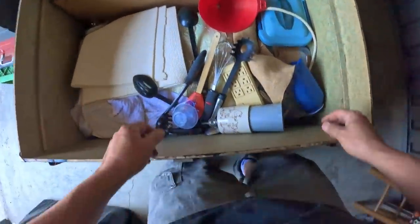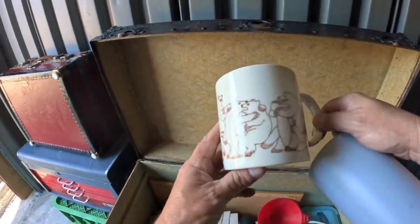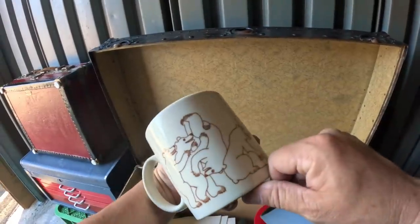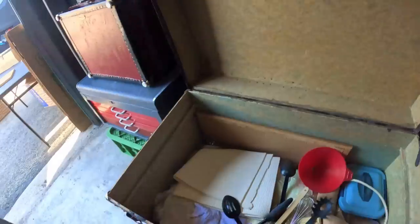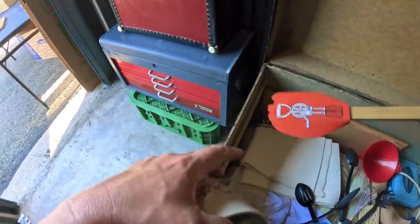How did I think this was empty? This thing's stinking stuffed full. All right, this, Japan. Look at these bears. That looks like a vintage coffee cup to me. I don't know why, but feels vintage. Vintage-y ware. This is Nordic ware, but it's goofed up right there.